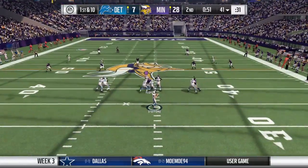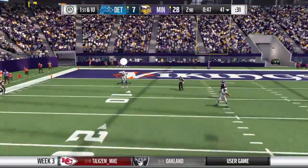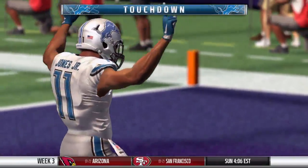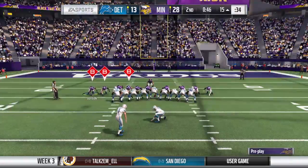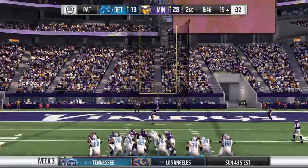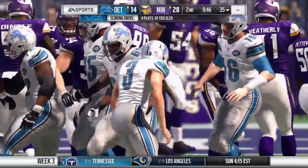Now a play fake here on first down. He's got time in the pocket. He's going to loft one deep left side here. And he has his receiver. That's Jones. Lions touchdown. Marvin Jones with 2 touchdowns on the season, both in this game. And the Lions are able to draw a bit closer. And he's able to put it through.